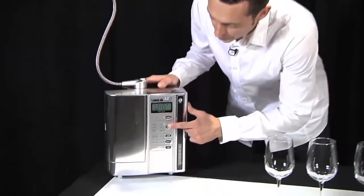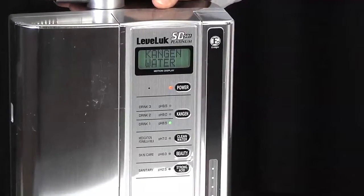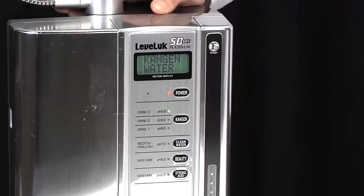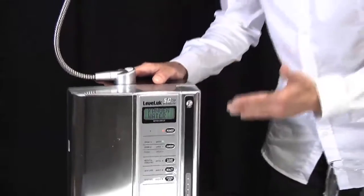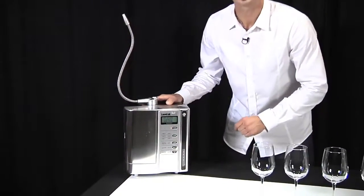The top three functions are our drinking water. We can go from Kangen water 8.5, 8.5 to 9 to 9.5. We encourage people to start at 8.5 for a week, 10 days, then move up to 9, and then 9.5. Then we have clean water.